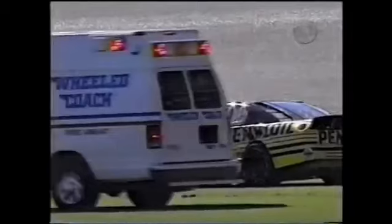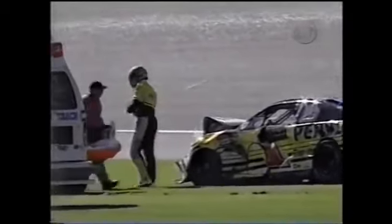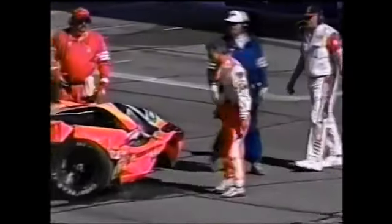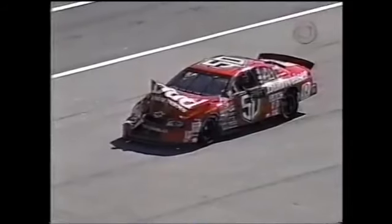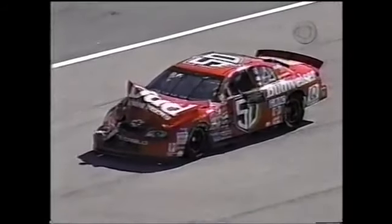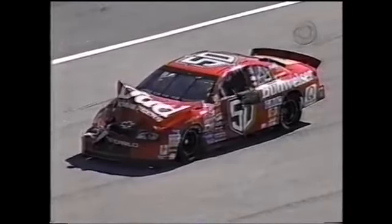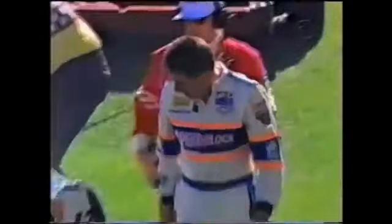Hart has climbed from his machine. So has Ricky Rudd. And Darrell Waltrip now climbing out by himself. There's Ricky. He's had a disappointing speed week. His car not up to speed as he would wish. Ricky Craven now has stopped, and he'll climb out. There's Darrell Waltrip, Daytona 500 champion. Tough luck today. 6 cars involved, and everyone has climbed out.